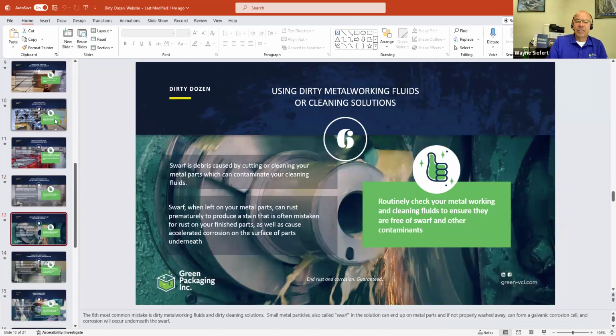Number six is using dirty metalworking fluids or cleaning solutions. So we want to make sure that those solutions are properly maintained, that they're properly titrated, and that they are regularly checked to make sure that they remain that way.